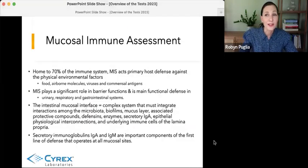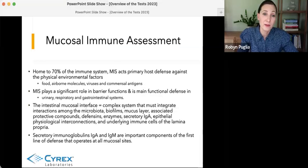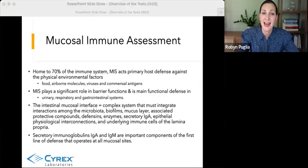Okay, then we have mucosal immune assessment. So the mucosal immune system is home to 70% of the immune system and acts as a primary host defense against the physical environment and the factors found in that. So food, airborne molecules, viruses, the commensal antigens that are found on the gut wall, and plays a really significant role in barrier functions. So mucosal immunity is the main functional defense mechanism in urinary, respiratory, and gastrointestinal systems.